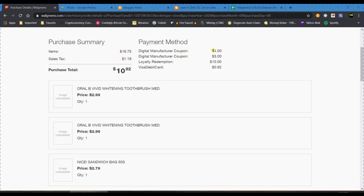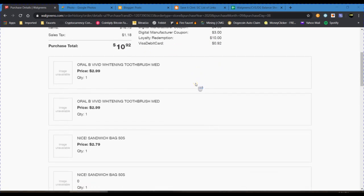Add the sales tax of $1.18. Now you had your digital coupons. I had the $4 off of 2 on the Colgate and the $3 off of 2 on the Oral-B. It took off $7. Made the total come down to $10.92. Then I had several points left over on my account that I'm trying to use up to sort of clear it out. That's the whole reason I'm going to Walgreens and doing this stuff. So I used $10 in points, so it brought that $10.92 down to 92 cents, and that is what I paid out of pocket at the register for all those items.